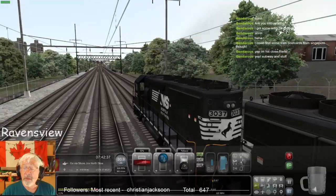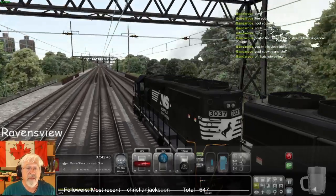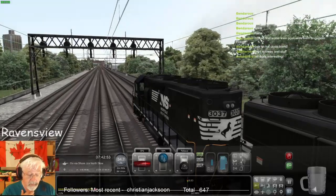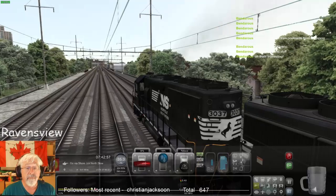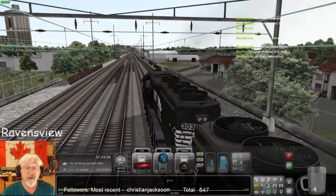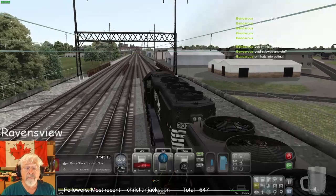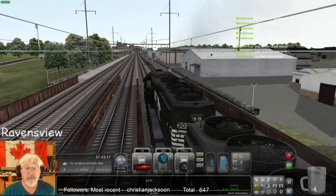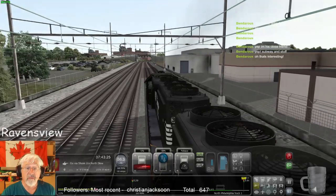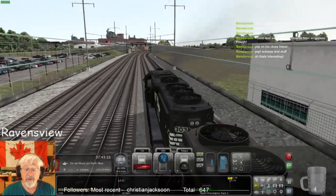So I did a bunch of scenarios on a couple of routes that I downloaded, the Columbia Pacific Railway and also the Lakeside route of Riverside, both of them from the Railworks America site. But I don't seem to be getting a lot of views on YouTube with them, so I thought I'd go back to a couple of the better known routes. These are more realistic, and I'll see if people prefer them.